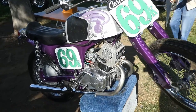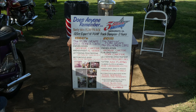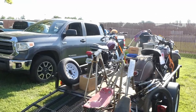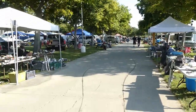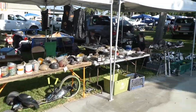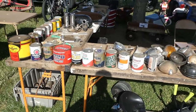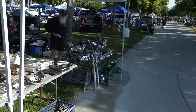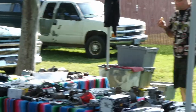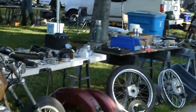A single carburetor, two-cylinder here. Well, I've never been to this event before, and clearly it looks like it's more swap meet-centric than motorcycle show-centric. There's just stuff forever here. I don't think I'll find any RZ350 or RZ500 stuff here. I have my doubts.